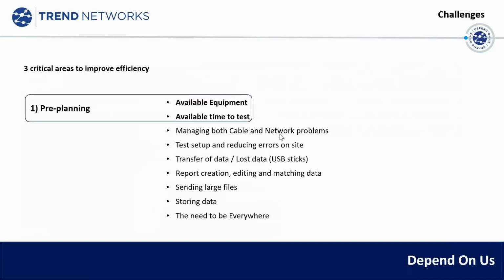Pre-planning. So if we look at pre-planning, as simple for infrastructure would be, do I have available equipment? And when is my available time to test? Typically, you're matching people to equipment and making sure it's available.